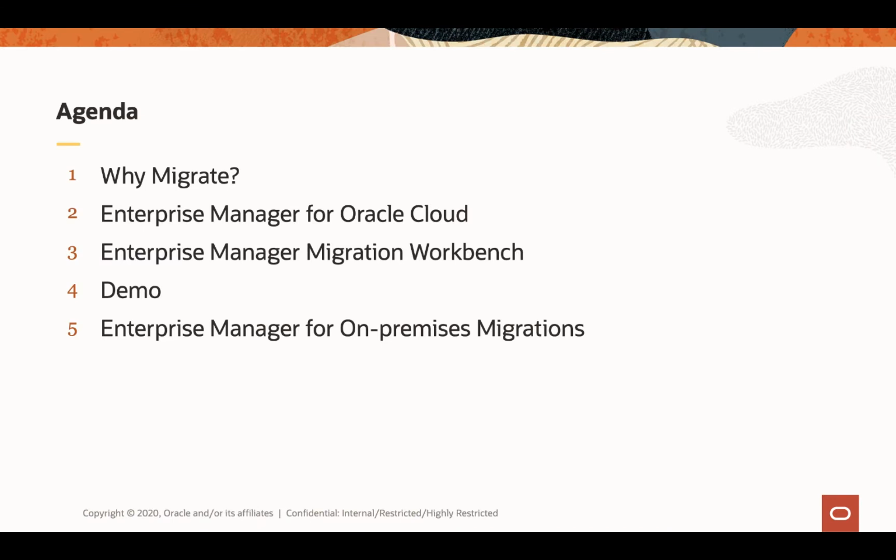This is the agenda for today: why we need to migrate, and Enterprise Manager for Oracle Cloud Migrations. We will also introduce the Enterprise Manager Migration Workbench, which is available from Enterprise Manager 13.4 Release Update 7. Then we will have a quick demo of this Migration Workbench solution. And then we will also briefly touch upon how Enterprise Manager helps customers migrate their databases in an on-premise data center.